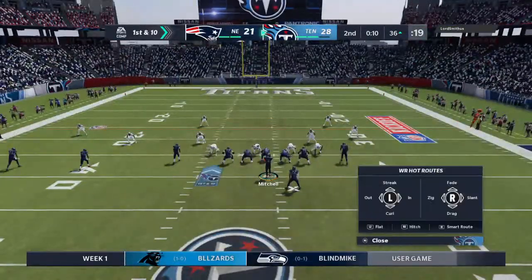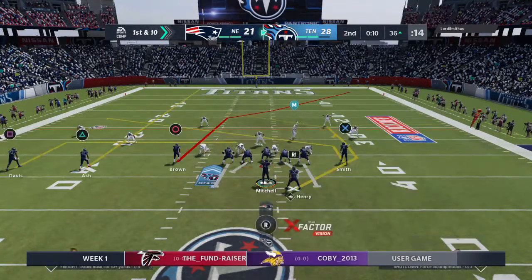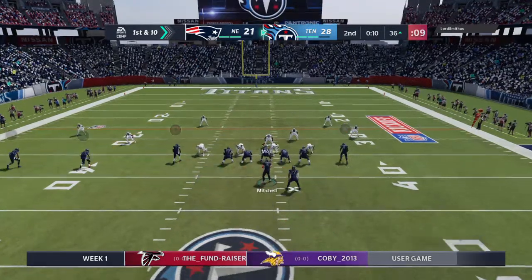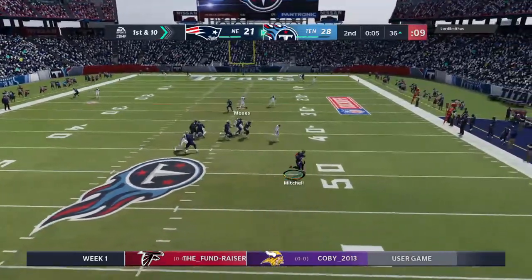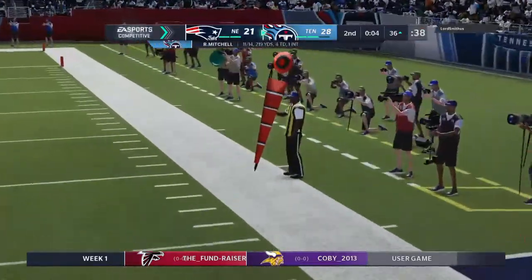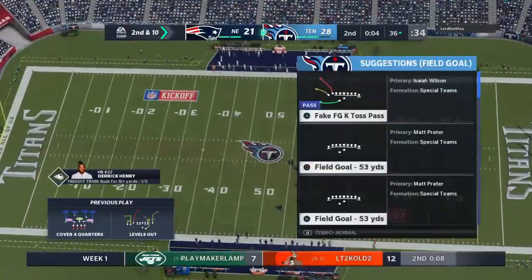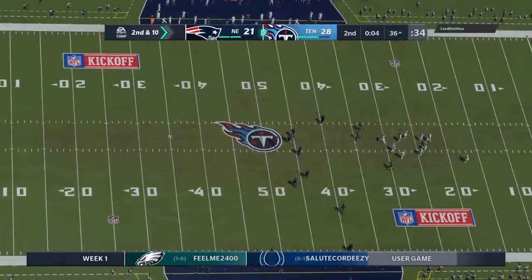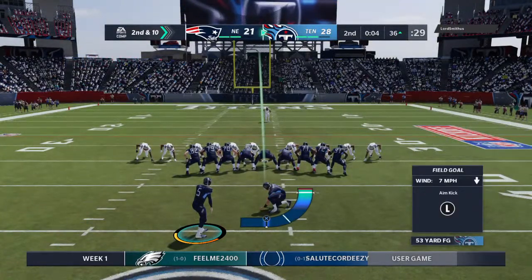Back-to-back good plays have them on the move on first down. From the gun, Mitchell, escaping the pressure right. And that will be incomplete. 4 ticks left here on the clock. So with 4 seconds to go in the half, here's the field goal unit onto the field.